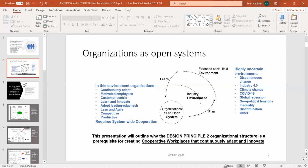Just listening to CEOs over the last few months and how COVID-19 has really impacted their business, they just describe it, we've got to become much more lean and agile. We've got to be able to adopt leading edge technology and so forth. Alan Joyce, the CEO of Qantas, said the other day that our business has become a smaller, leaner business. We've got to adapt to that.